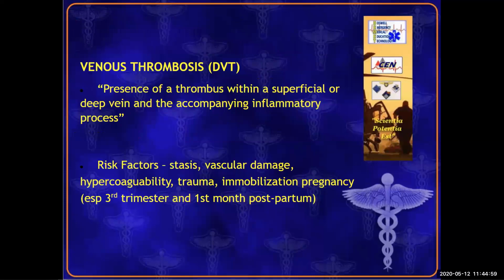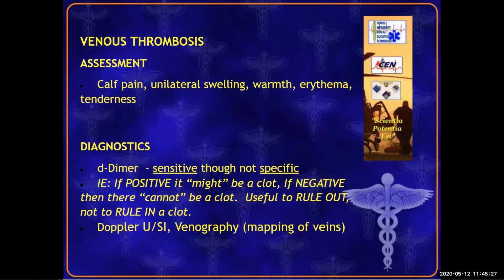DVTs, so this is on the venous side of things. The risk factors here are not atherosclerosis, but anything that makes the blood want to clot, all these hypercoagulable risk factors. Smoking, hormones, being pregnant, recent trauma, surgery, cancer. All these things, immobility, all these things promote blood clotting. And they're going to typically arise in the lower venous system. And of course, our concern is to not let it become a PE.